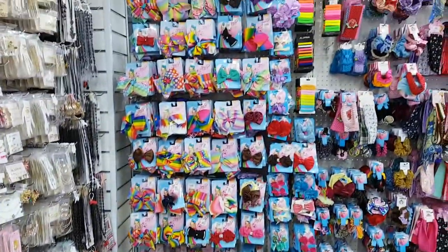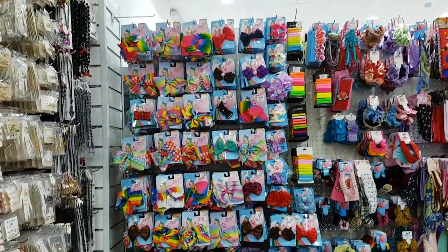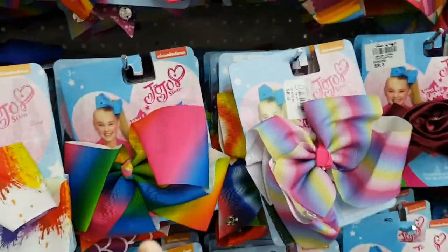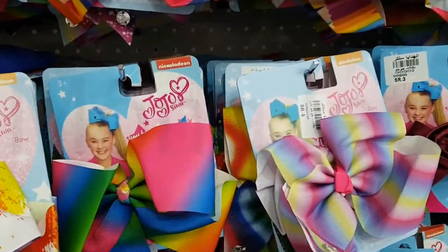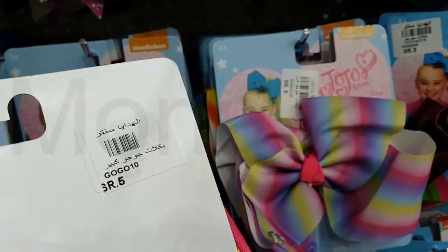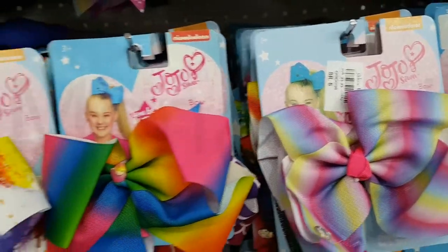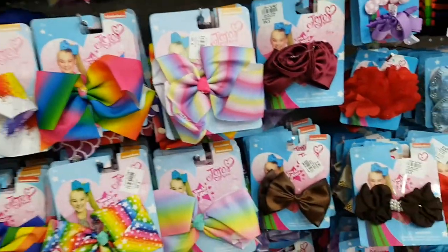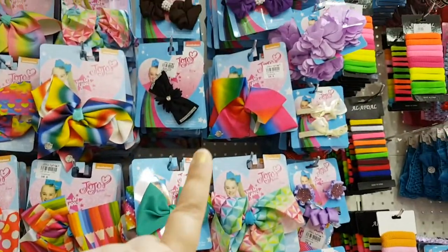Here it is, JoJo Siwa Bows. I feel like these are bigger than the one in Bashawat. Okay, this is how much? This is 5 rials. The one in Bashawat were 4 rials, and I feel like the bows were very small. So here they're bigger, as you can see.